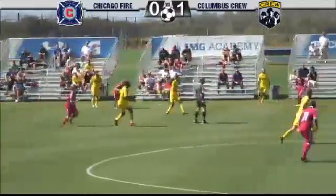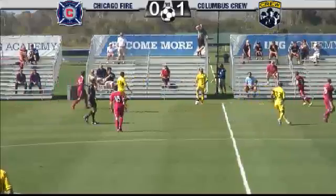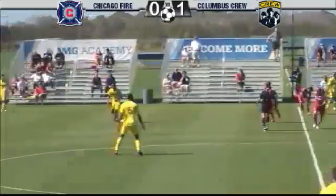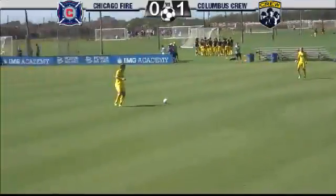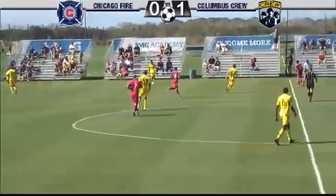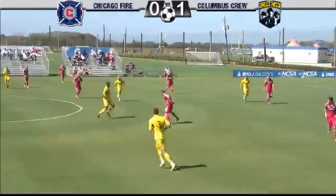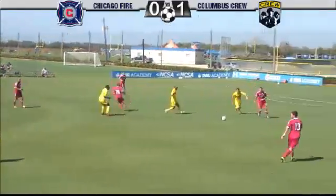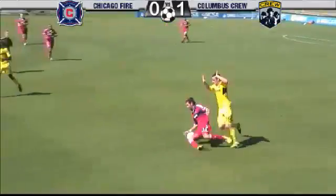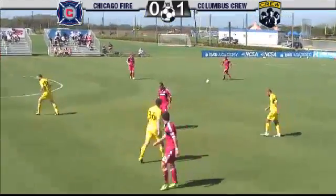George. Higuain, a calming presence for the Crew. Settles things down. Again, one touch by Higuain. To Wall. Viana slips on that one. Alex there. Segares, under pressure from Finley. Taken down by Finley. Notre Dame rookie takes down Segares.